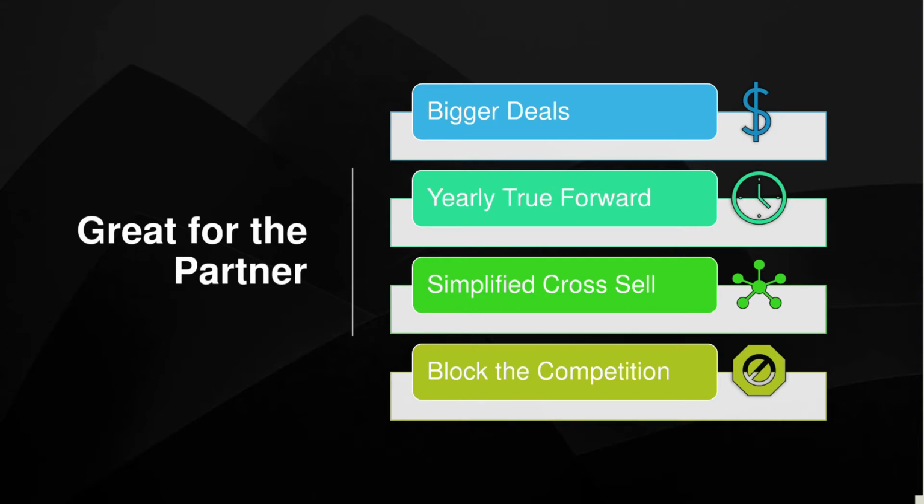There is a yearly true forward as part of this. So I mentioned earlier that you have that 20% growth. At the end of the year, they actually take a look at months 9, 10, and 11, and they do an average throughout those months to figure out how many users you should have as part of that particular organization.